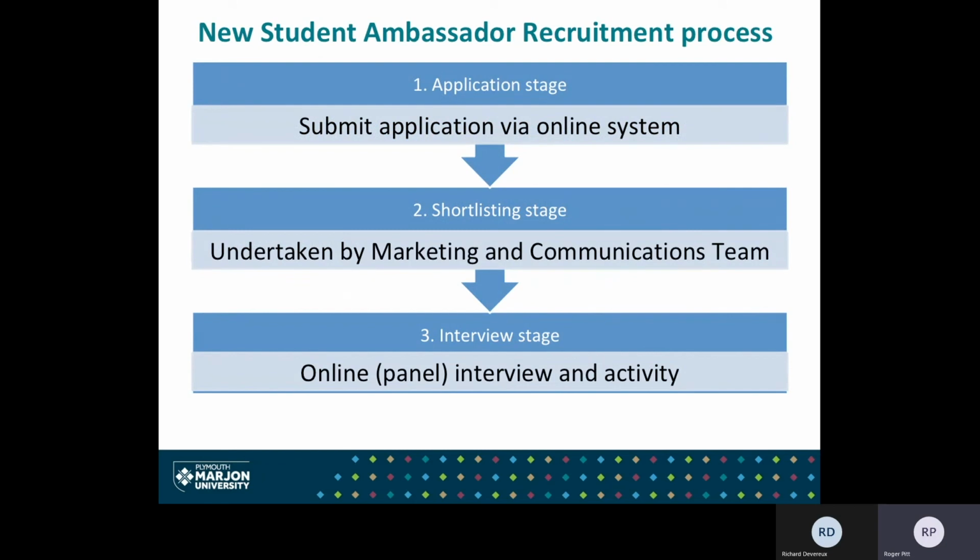In terms of the recruitment process, it's a three-stage process. First of all, we ask you to submit the application via the online system, as I said, by the deadline. And then there's a shortlisting stage. Rich works with colleagues within marketing communications, which is where we're based, and those teams shortlist candidates. It's a scoring system, so it's completely fair, completely objective.